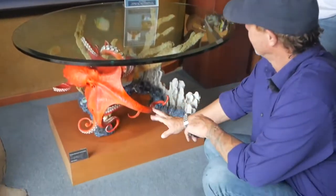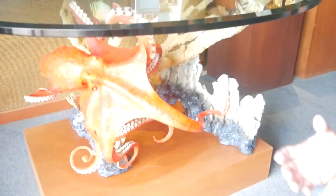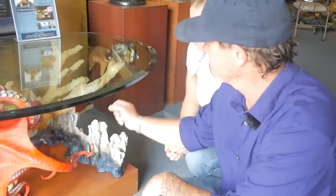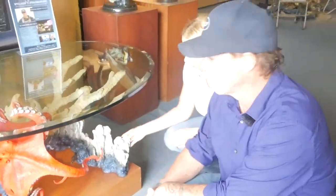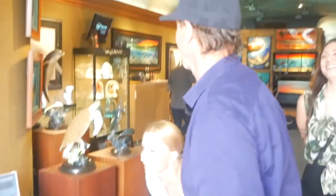And then this is really cool. I think people really love my sculptures. And this is not only a nice piece of art, it's functional. What is this made out of? This is bronze. It looks like real Elkhorn coral, but it's bronze. How long does it take you to do this? Till it's finished.